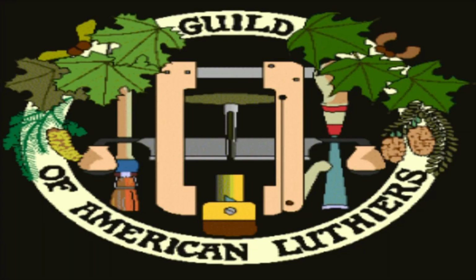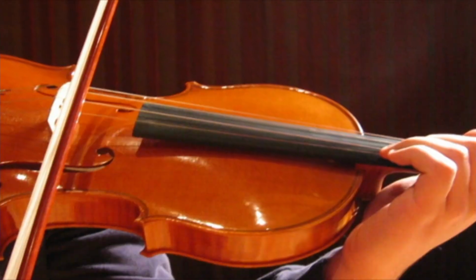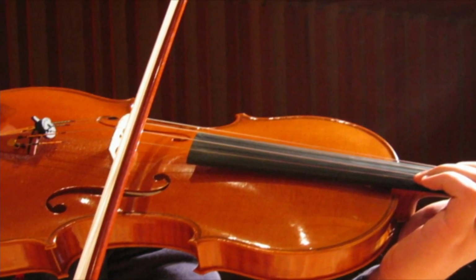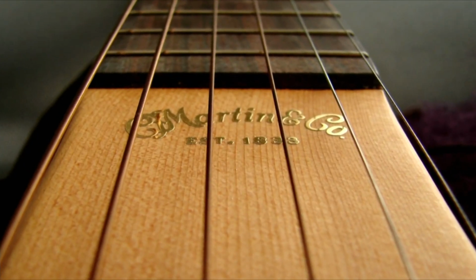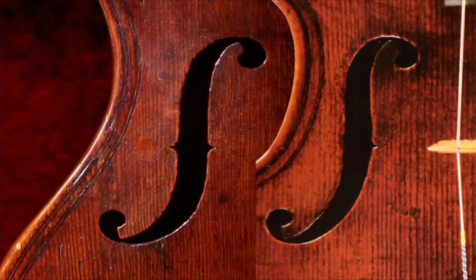The Guild of Luthiers, founded in 1972, has been the frontrunner of information for makers, repairers, and restorers. This is a worldwide organization dedicated to passing on the information to future generations. For more information on the Guild, you can check out their website at www.luth.org.